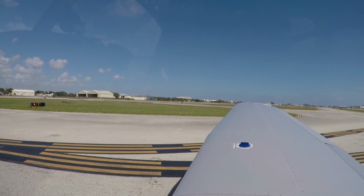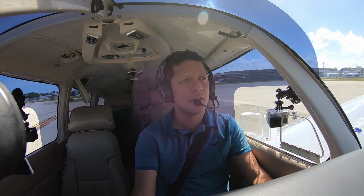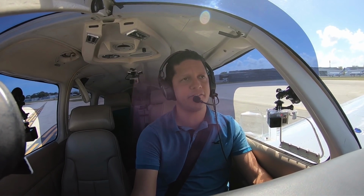November 2 4 Quebec, make right downwind departure, remain clear of Class Charlie airspace, runway 9 clear for takeoff, traffic's on a 3-mile final. Runway 9, clear for takeoff, right traffic, 4 Quebec.